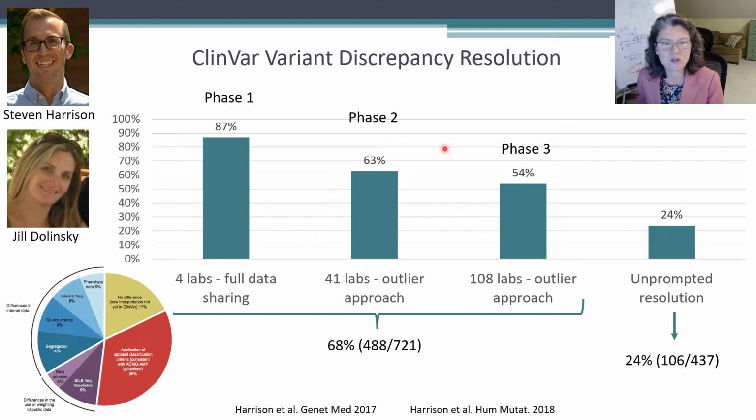In phases 2 and 3, we moved to an outlier approach where the lab that was different than the rest of the labs first evaluated the variant, or sometimes if a lab had an older classification compared to others, they would first evaluate it. And we did that with a set of 41 labs and now a larger set of 108 labs. And through that effort, although it doesn't resolve quite as many as if everyone reevaluates, it still resolves quite a large percentage of these.